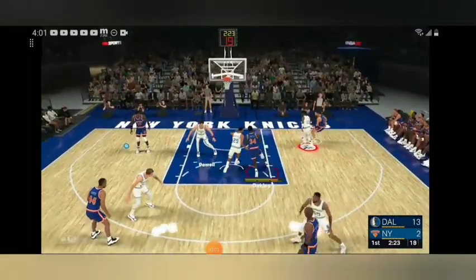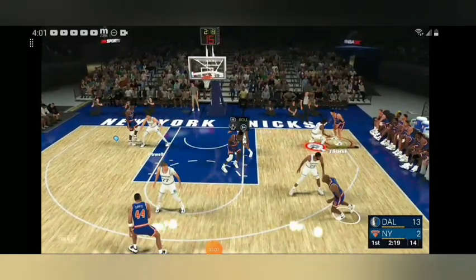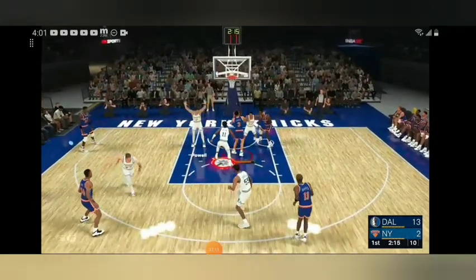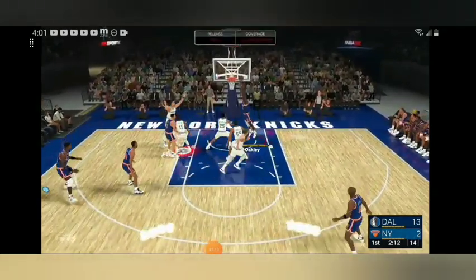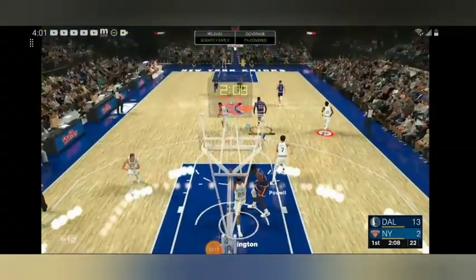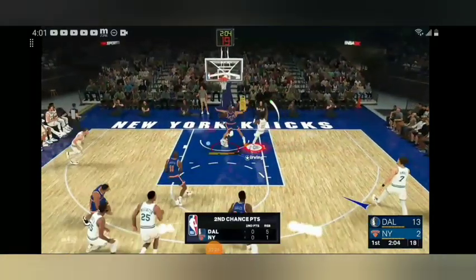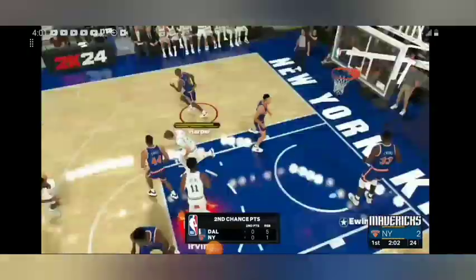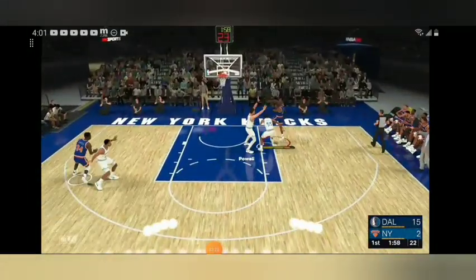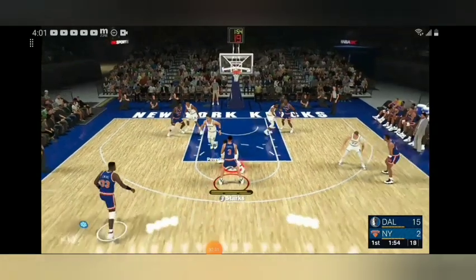Down low. Here's Oakley. Outside for Starks. Looking to end the run. Tries again. And they've done a nice job controlling the defensive backboard to start this game. A nice shot by Irving. Irving's got 5 now. Derek Jones Jr. Oh, great ball movement there. Starks up top.